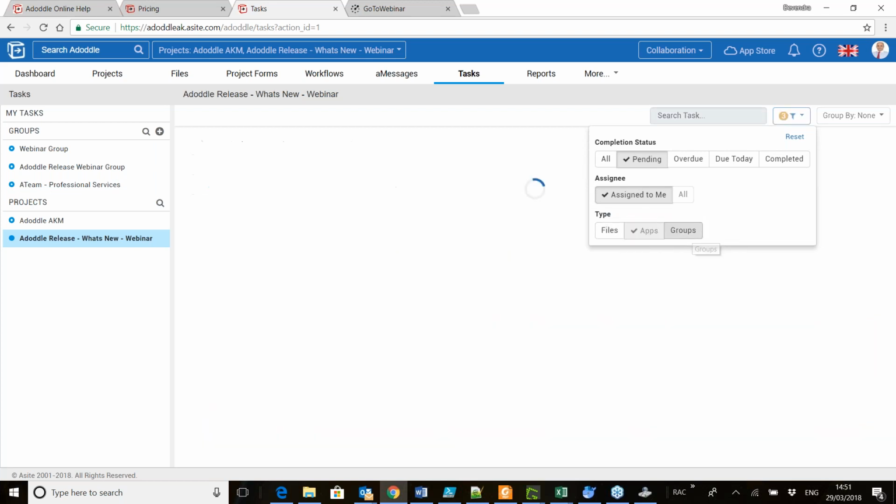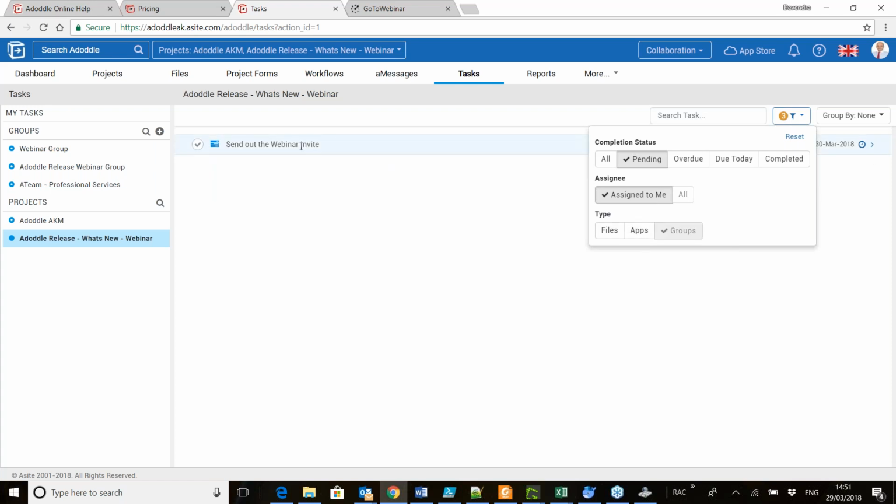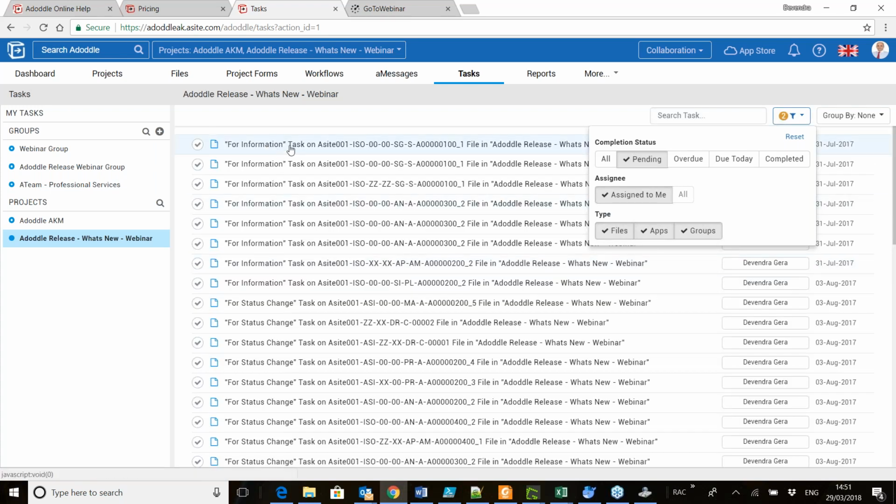So if I just uncheck groups and files, I can see the tasks which are for apps. I can click on groups, so I can see the tasks which are assigned to groups, and I can click on these individual tasks to complete that particular task. It could be a for information task or a status change task. When I click on those tasks, for information, it would show me the file which would complete my task. For status change, it would open the status change window. So that is similar to what we had before. It works exactly the same, but we have consolidated all the tasks on this particular page.